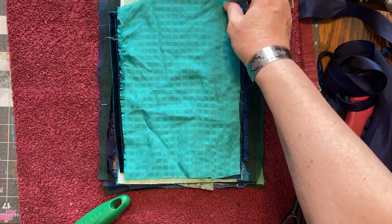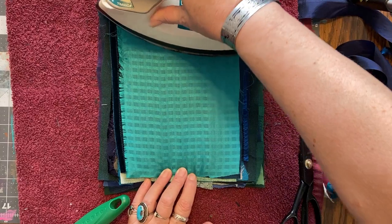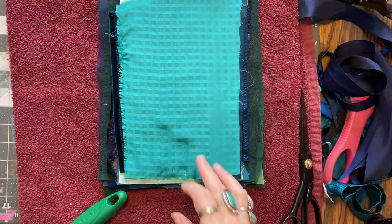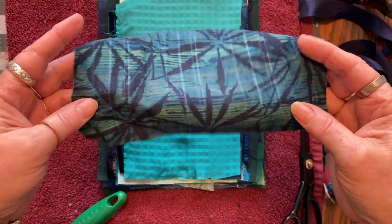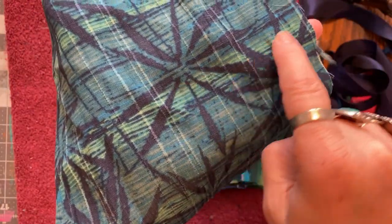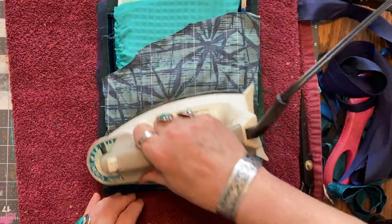This is ancient. I have had this forever and a day. Getting down to the end of it. And by forever, I mean 20 years, maybe, or more. It's gone from Illinois to Colorado and back. This was my theme fabric. Darkest of blue with some greens and some teals. Yes. So I have given you two of these.